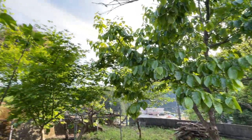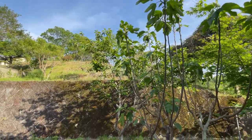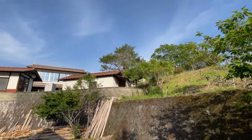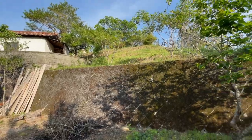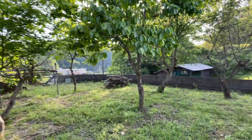So obviously there's a maple tree here, we have a fig, we have a kiwi, a cherry, chestnuts up on the top over there, which is called the mountain, a peach tree, different Japanese plums, a lime tree right there. All kinds of different trees that are in this property.